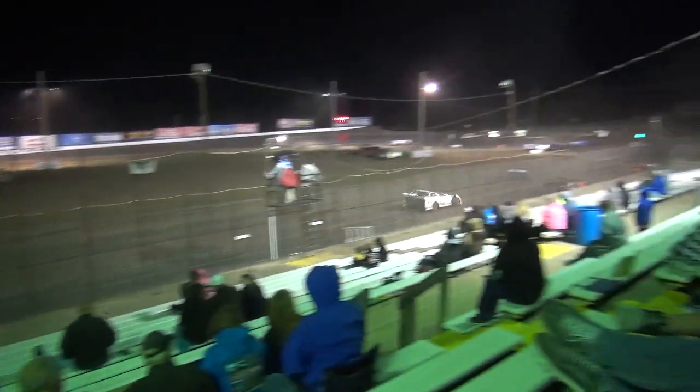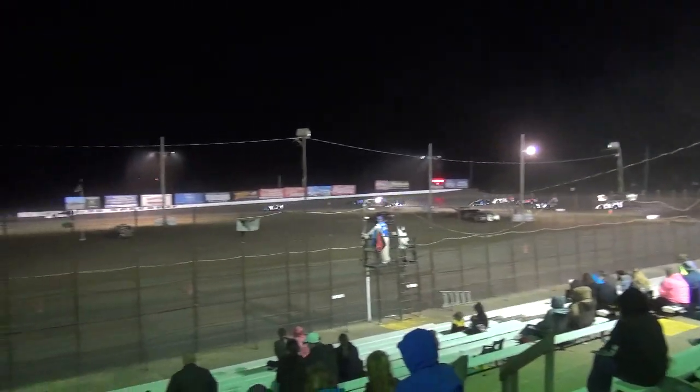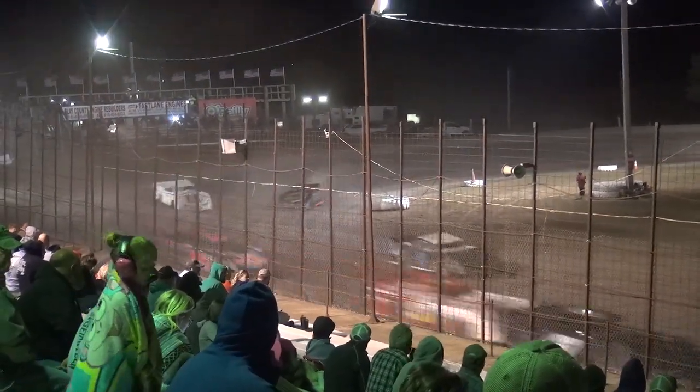Moran has got the lead, but Cordray is not going away. Cordray is finding that high side to his liking as he has got that car high and wide down the backstraightaway, trying to run down the speedy 1X of Moran. The 1X of Aaron Moran uses the low side of the racetrack, then slides to the top side. The 5 of Cordray is using the high side. Those two have separated themselves from the rest of the field.